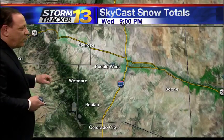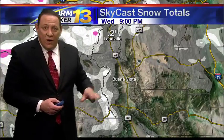Skycast snow totals are not showing very much for the Wets and Sangres. The bulk of the snow is going to be off to the west of 24 and 285. Southeastern plains, you'll get a little bit, but you'll mostly miss out this time as well.